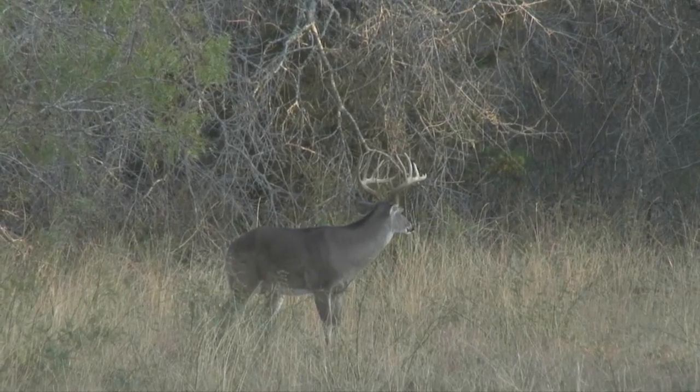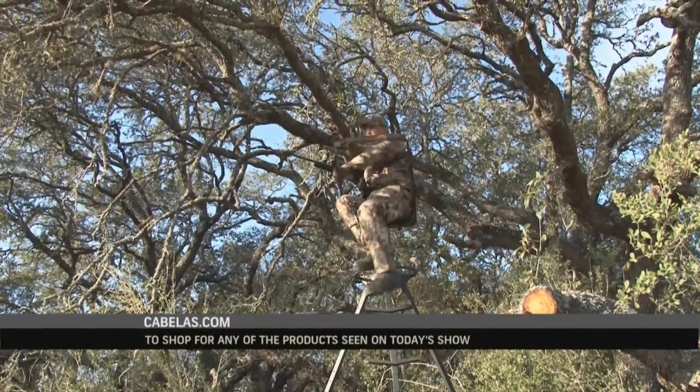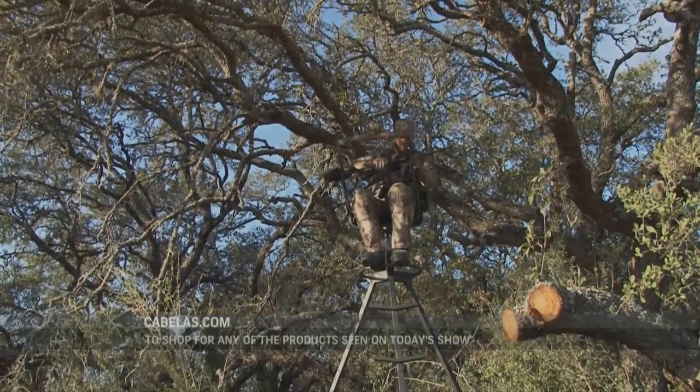And then we were in a Big Game tripod, and again, really liked that stand. It was stable, but my favorite part about it was not only the shooting rail, but the fact that I could pivot quietly to my left and my right in that stand, and I really liked that part about it.